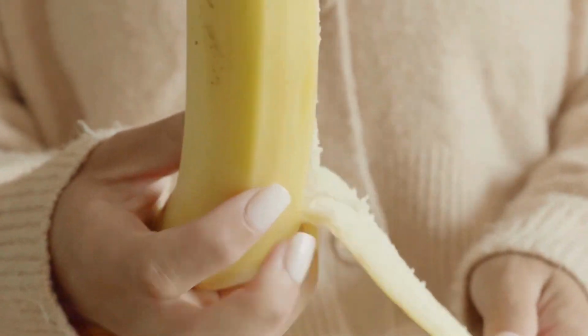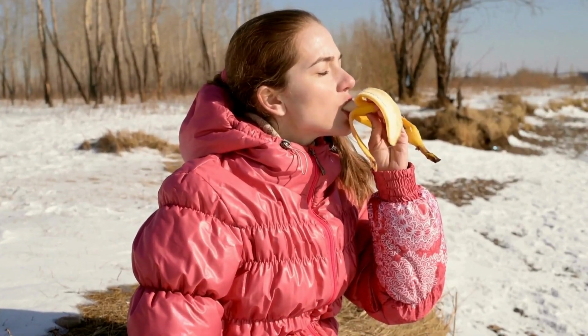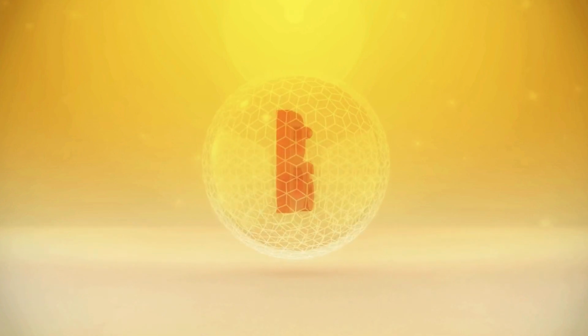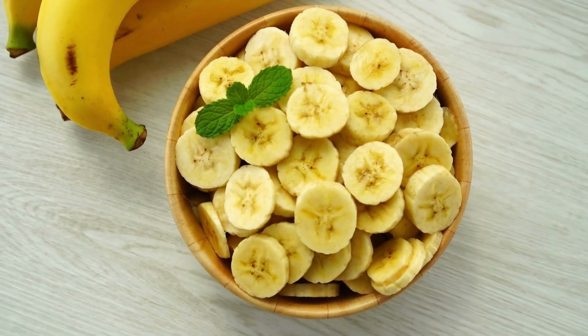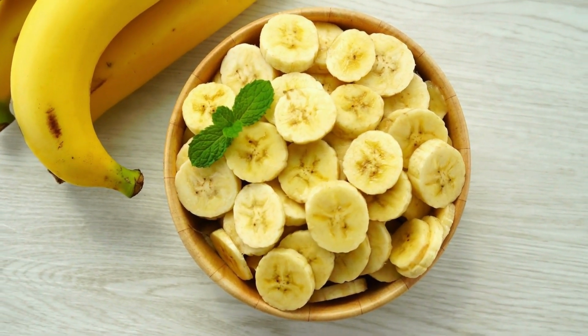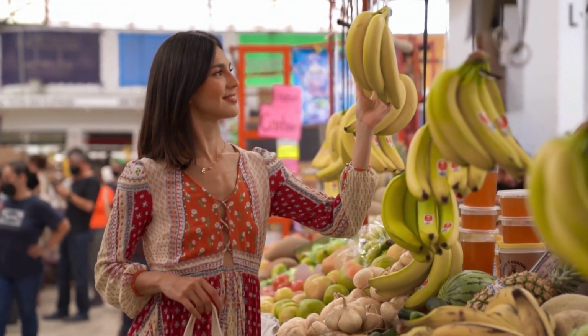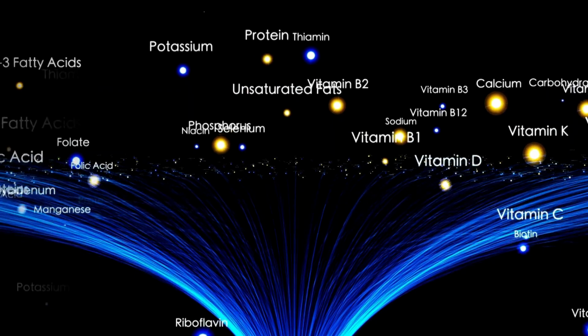First, let me tell you what vitamins and minerals bananas have. Bananas carry all the B vitamins, especially B6, of which you can get 33% of the daily recommended amount from one banana. It is rich in vitamin C. It also contains manganese, copper, potassium, magnesium, phosphorus, selenium, along with some calcium, zinc, and iron.